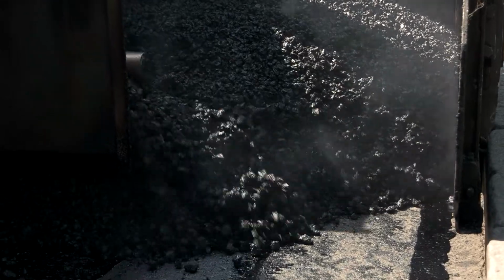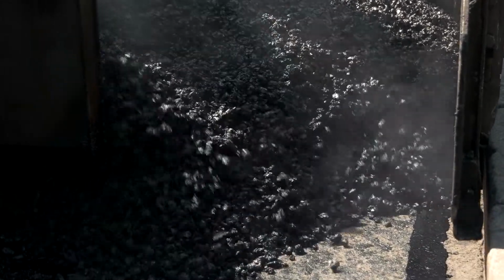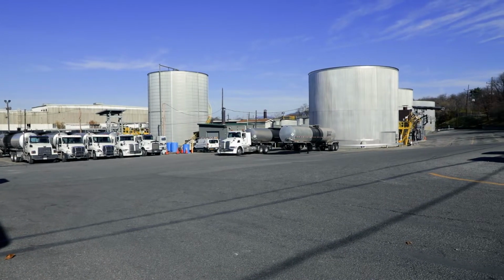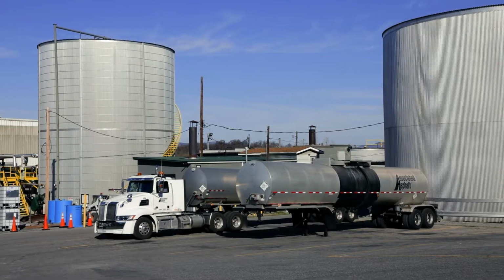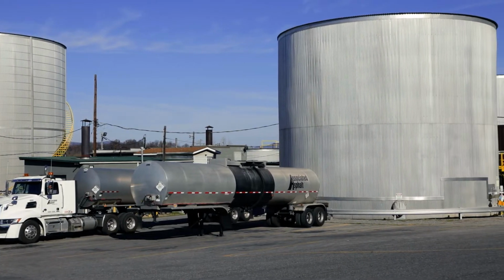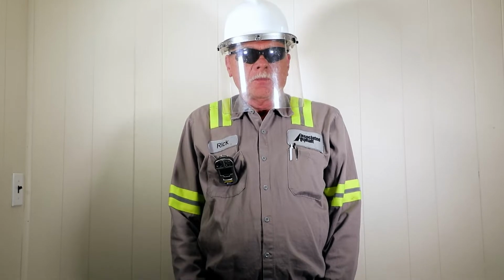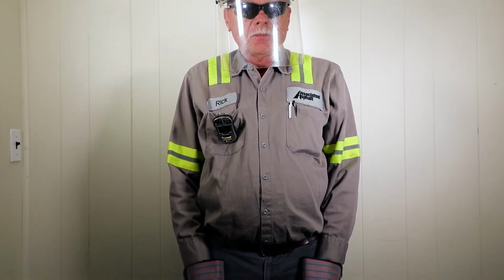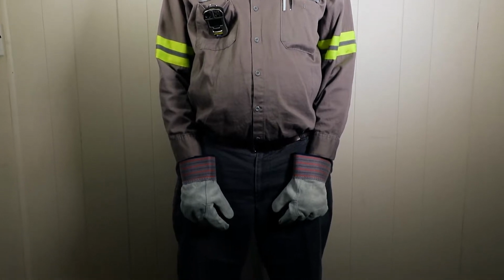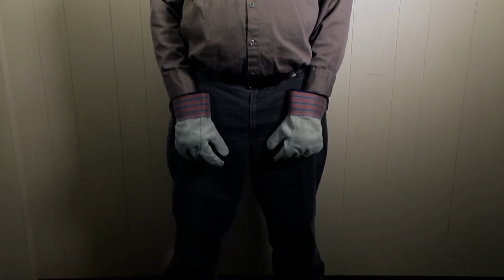The liquid asphalt product you're about to load is hot and will be between 300 and 325 degrees Fahrenheit. Asphalt emulsion products are stored between 150 and 190 degrees Fahrenheit. When loading either product, be certain you have all required personal protection equipment, PPE, and wear it properly.